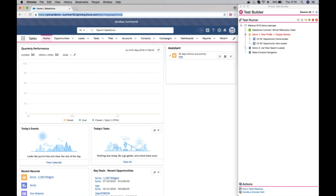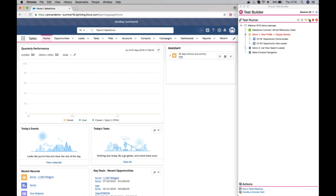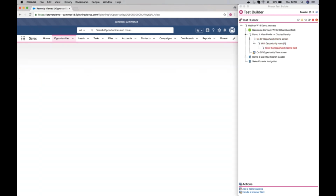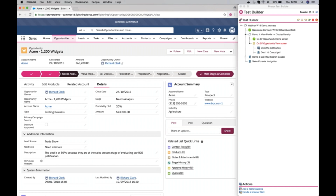So firstly, with display density, it's available up here in the profile, and I can switch between comfy and I can switch between compact. I'm already in compact here. I'm going to run my test onto the next breakpoint. And so it's going to drive the opportunity home screen. It's going to drive this list view. I'm picking the first row in that list view, and I'm going to click on the opportunity name. There we go. It's moved it for me. So because I'm in compact mode, we can see here the field labels are smaller text than they were in standard Lightning experience in the comfy layout.